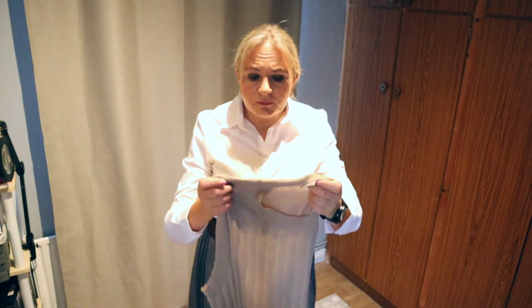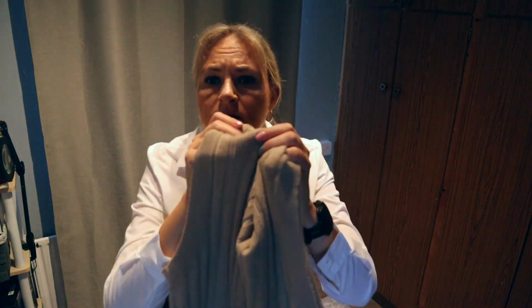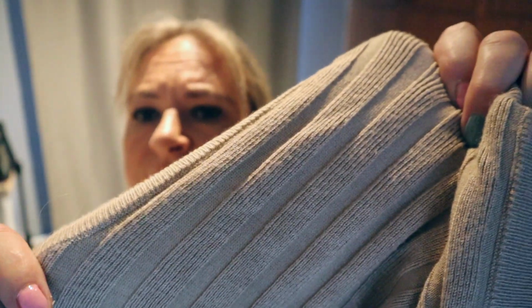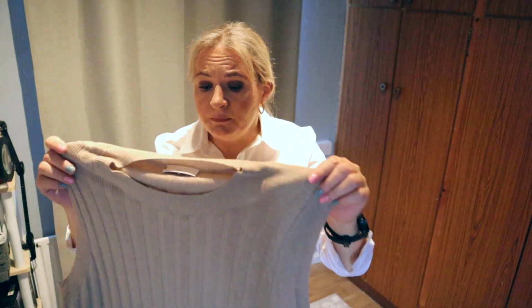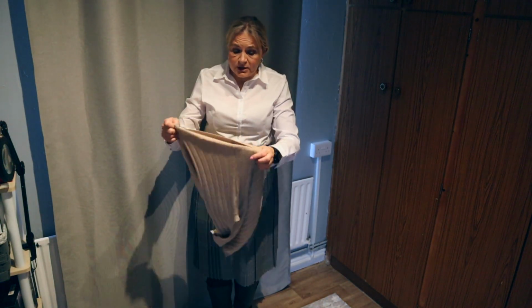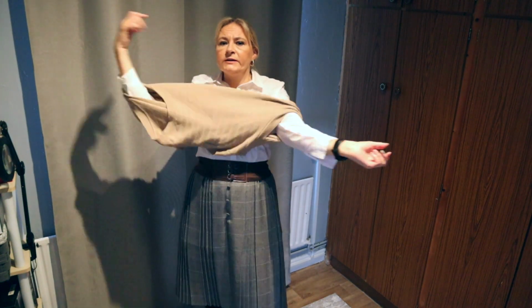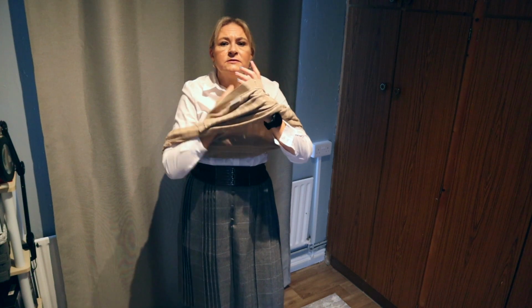So the next thing we can try on is this vest. That's a vest with a little bit of a stripe in. It's not a very visible one. It's just a little bit of a stripe, and that would change up our outfit again to make it a little bit more interesting, and still keeping it very classical.